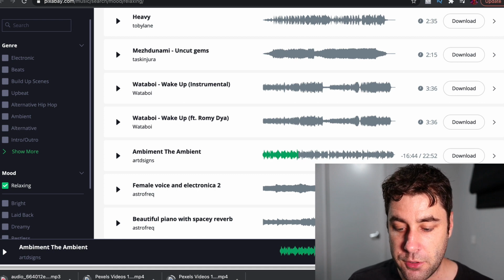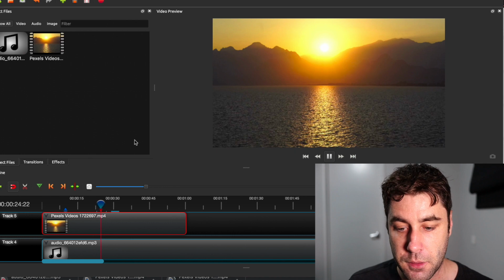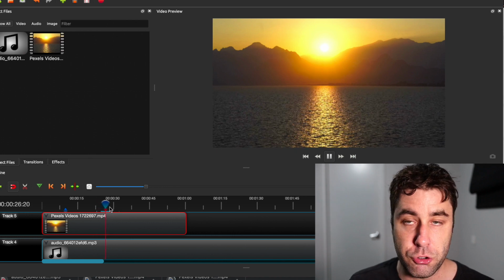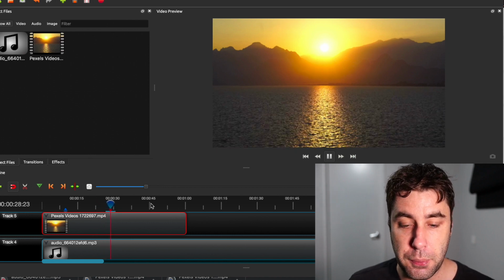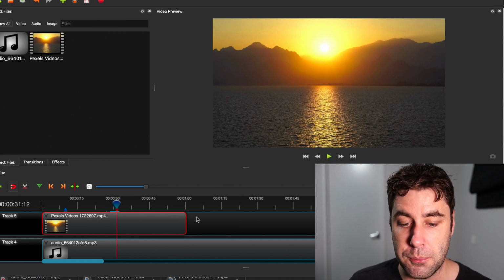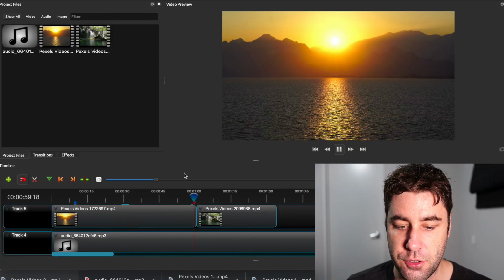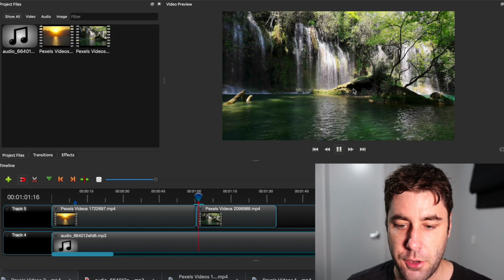Then I put the music into OpenShot here with my clip and I'll play it. I'm not sure if you can hear that, but it's playing the music and the clip. Then all I need to do is download more clips and put them in here. I'll do that right now, just real quickly for you. All right, guys, so I've downloaded another video, and as you can see, it transitions now into that second video.